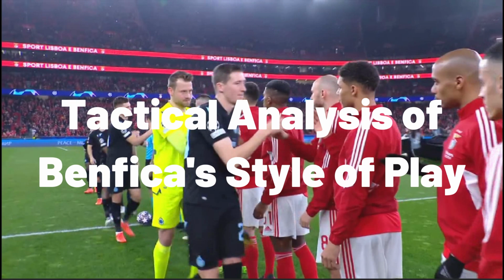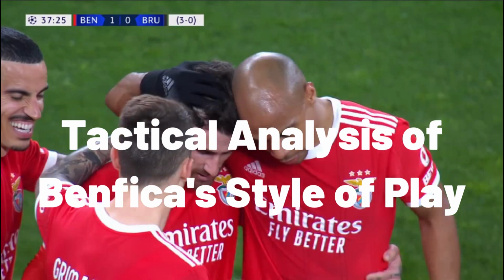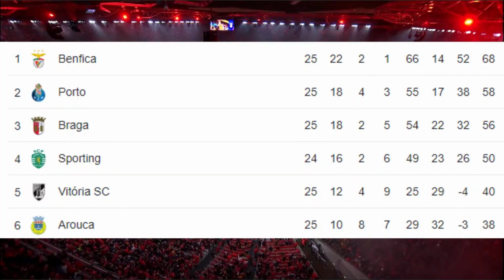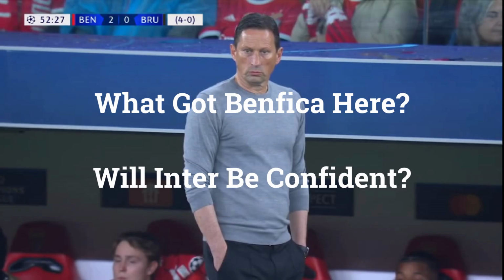Welcome to Football Analysis. One of the most impressive teams of the season so far have got to be Benfica. They sit top of the Primeira Liga and are through to the quarter-finals of the Champions League, where they will face Inter Milan. But what got them here, and why will Inter Milan not be confident going into this game?